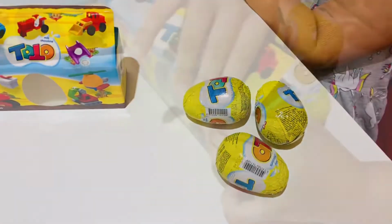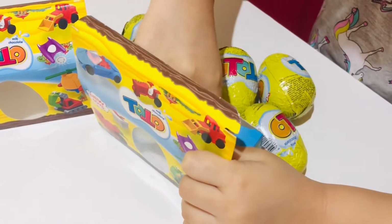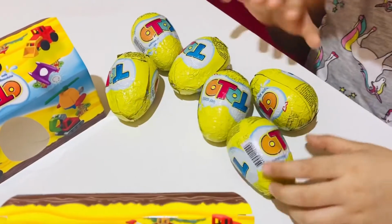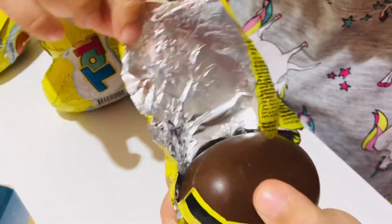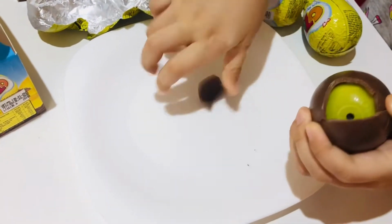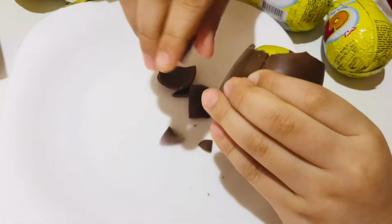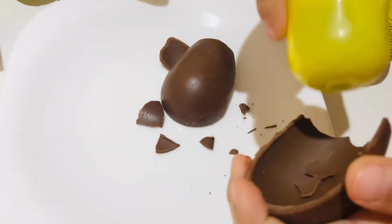Now let's open the second. Oh, here I opened it all. Now it's time to open one. Yes, let's open this one. It's with a box. Yay. Let's see what the toy is. What is the toy?